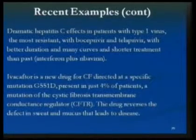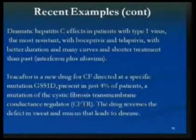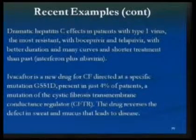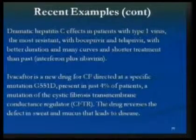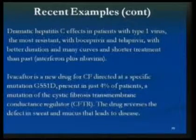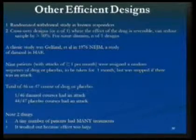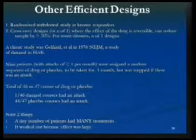There were dramatic hepatitis C effects in patients with type 1 virus, which had been the most resistant, and showed a response to boceprevir and telaprevir with better duration and many cures, not curves, and shorter treatment than in the past compared to interferon plus ribavirin. As I said, we have this new drug for cystic fibrosis, which shows dramatic improvement, although only in 4% of the population. Okay, so that's my enrichment discussion.